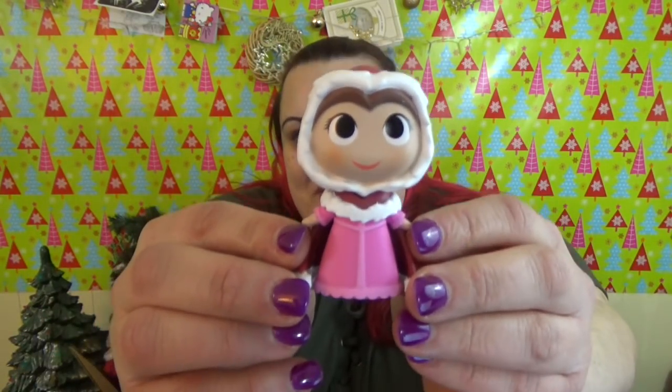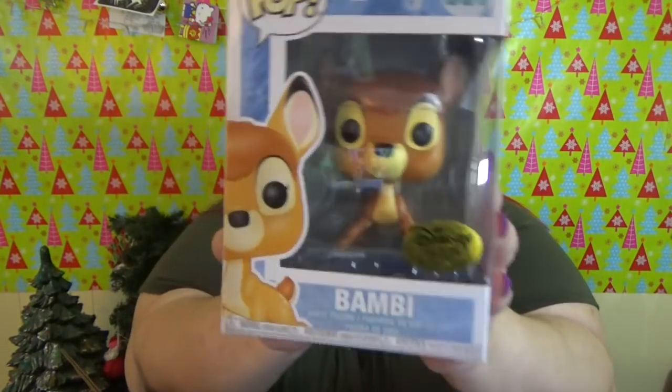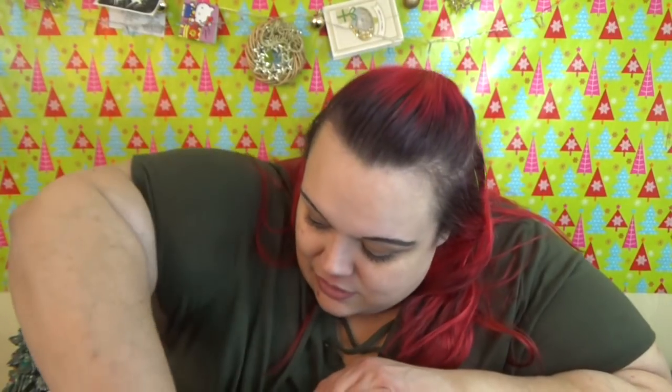It's Belle! It's Belle! It's Winter Belle, which is my favorite Belle. You guys, I'm so excited about this. Plus, you get a tin with it. Like, oh my god. Oh, did that the wrong way. Okay, so there is a pop figure, and it's Bambi. Oh my gosh. Disney Treasures exclusive Bambi. Oh, we're not done yet.